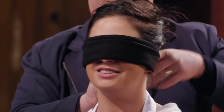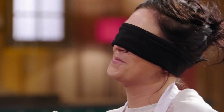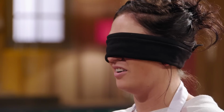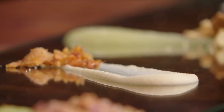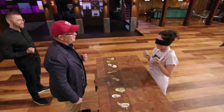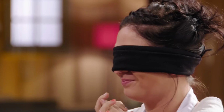Hayley, up you come. You're really good at things like this, so Hayley. Oh, I don't have very good taste buds. Can I say pork crackling? You can say whatever you like. Okay, pork crackling. No. Let's see how you go with the smooth texture. I've had that flavour in my mouth before. So have I. Parsnip puree. Parsnip puree is wrong, Hayley. It was, in fact, crispy chicken skin with white bean puree.